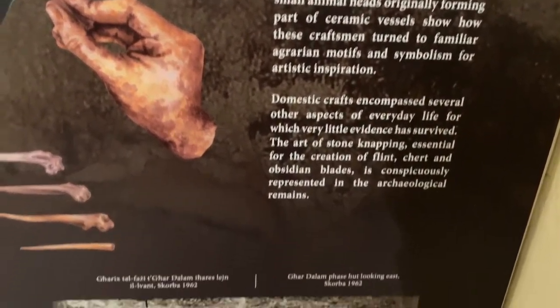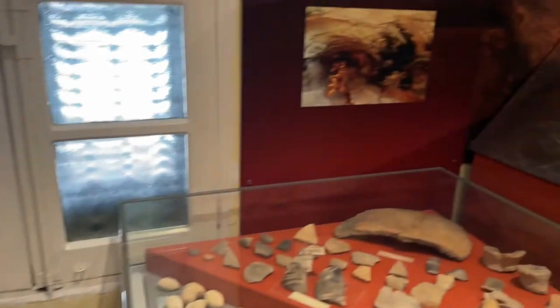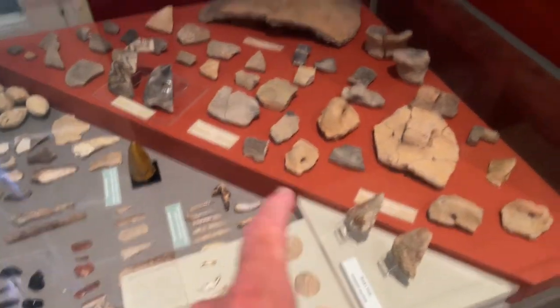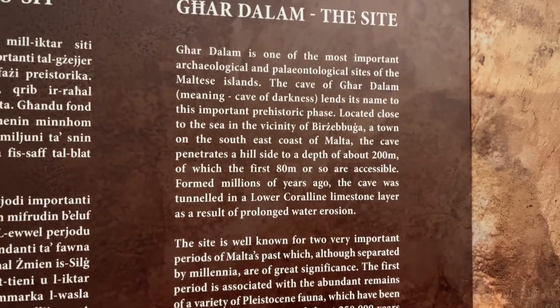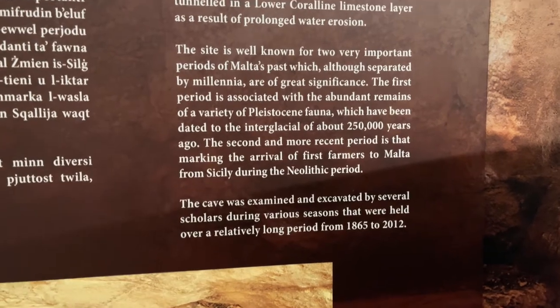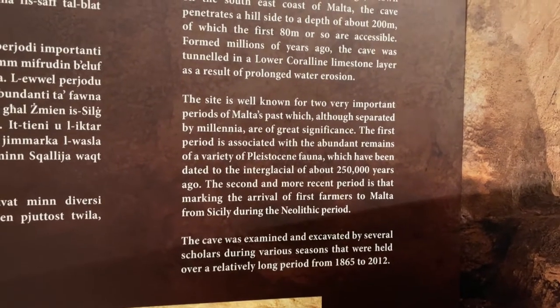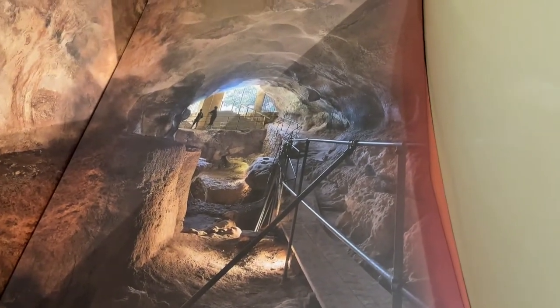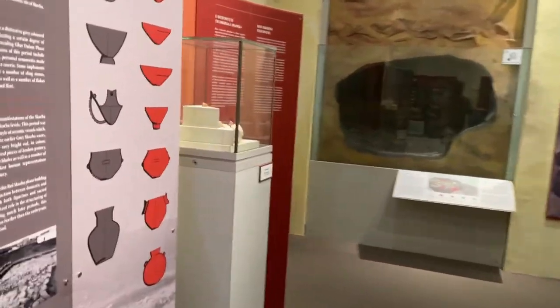School about arts and crafts. Here's all the bits and pieces from Ghar Dalam. And then here's the cave again. Ghar Dalam, the site. So here they say abundance of remains, right? About 250,000 years ago. So at their site, Ghar Dalam, it was, what was it, 160 to 180,000 years? So this is 250,000 years. So what is that, a quarter of a million? Well, we'll stay on this side for now, I guess.